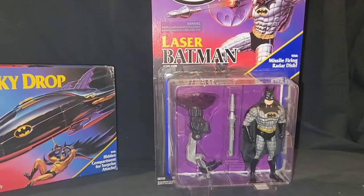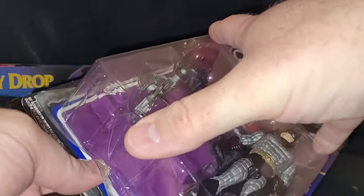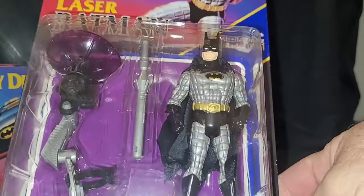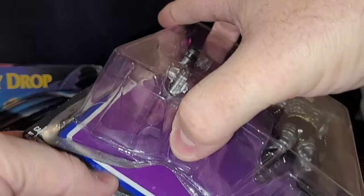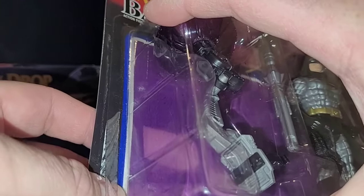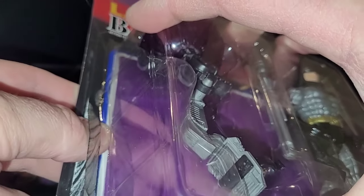So we're going to take a look at Laser Batman. We're just going to cut to the chase, so this video isn't 1,000 hours long. But even this, wow, you can see, as nice as it was, sealed on the bubble 5 seconds ago, a little pressure and that glue just went kapoof. Look at that. You can watch it right now. You see the glue just deteriorate away.